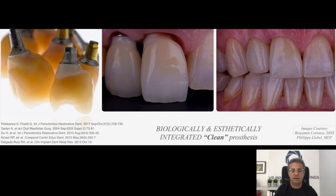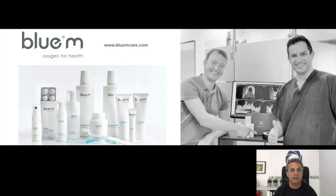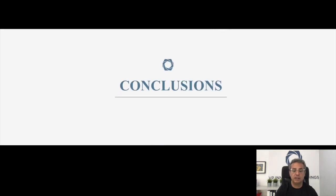As you can see, very nicely integrated prosthesis. And Ioannis has been using this product for oral care from Blue M for over a year now, and he's very, very satisfied with the healing. And we've become very good friends with the owners, and it seems to be doing a wonderful job when it comes to healing. So conclusions, ladies and gentlemen.